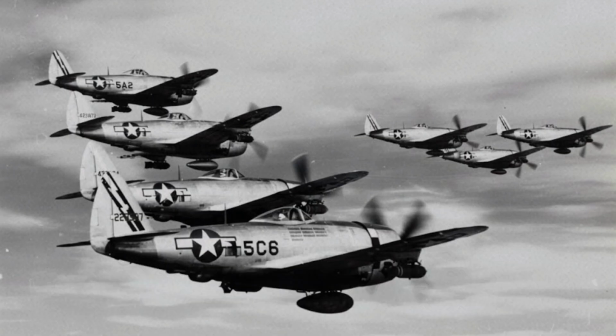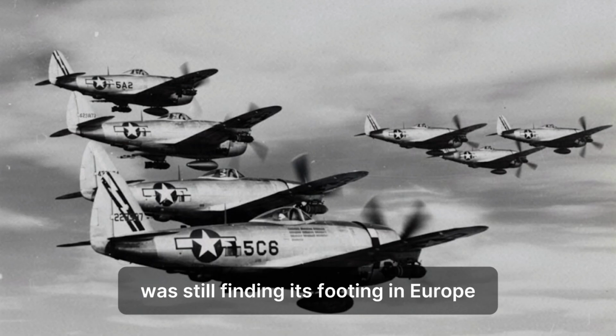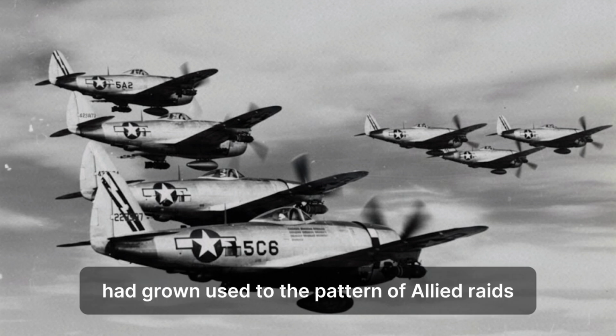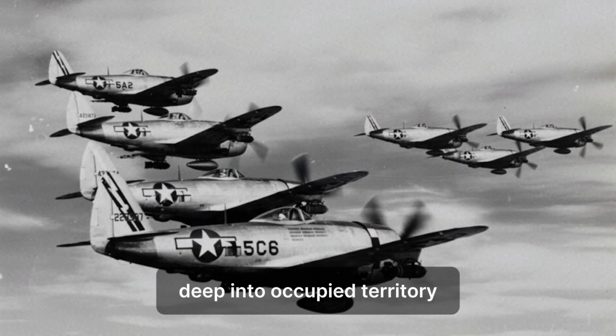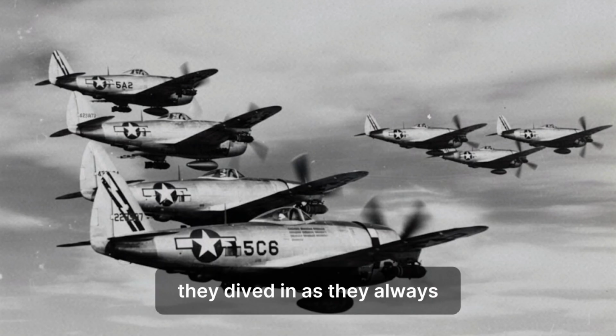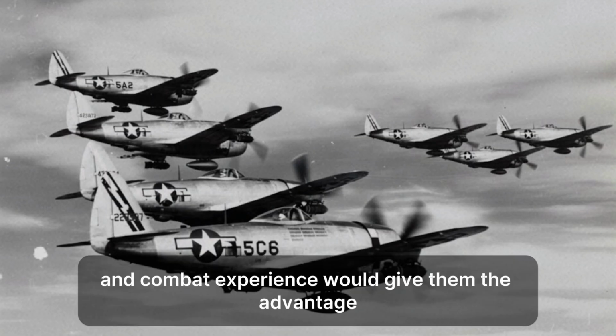The first encounters between Thunderbolts and the Luftwaffe began in early 1943, when the American 8th Air Force was still finding its footing in Europe. The German pilots had grown used to the pattern of Allied raids, slow bombers escorted by underpowered fighters that could never follow them deep into occupied territory. When the P-47s appeared, the Germans didn't expect much. They dived in as they always had, confident their superior turn rate and combat experience would give them the advantage.